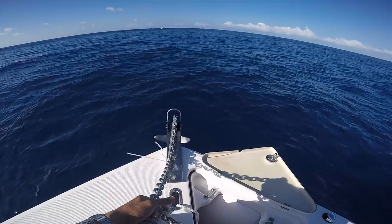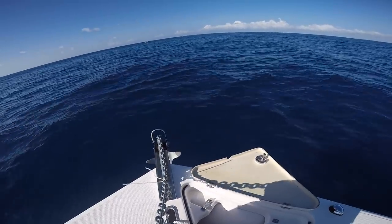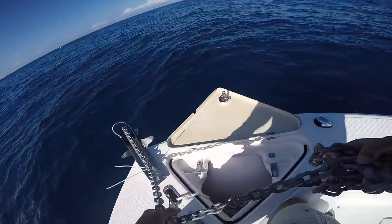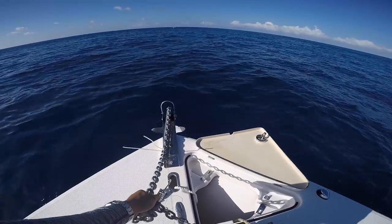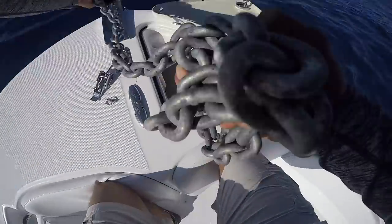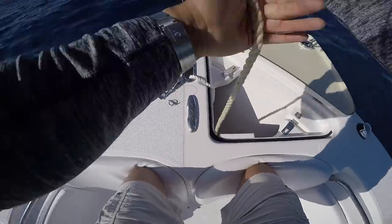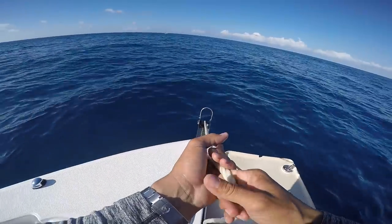All right, you guys, so we're about ready to drop this anchor down on the reef. We're looking for some good structure down below where we can fall back on and start heavy chumming. I'm gonna be giving you guys some tips and techniques today, but this is the way that it gets started out on the reef. You gotta drop the anchor down, set yourself down, and once you're set on the anchor, that's when all the fun begins.